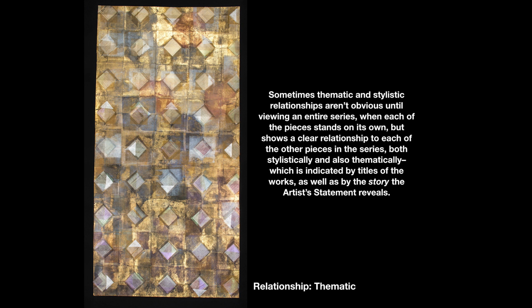And from a thematic standpoint, it's important to point out that sometimes both thematic and stylistic relationships aren't that obvious until you see the entire series. If you looked at all 14 of the pieces in this series, you would see that I used the same basic style throughout, and that in my own mind, I thought of each of them as a structure, and I gave each of them a title, and the titles were all related to relationships, because I was projecting relationships onto these grids that were originally quilts as I completed them one by one. And so they were telling me a poetic story about relationship that looks like just a geometric composition, but of course I was imbuing it with a whole new meaning.